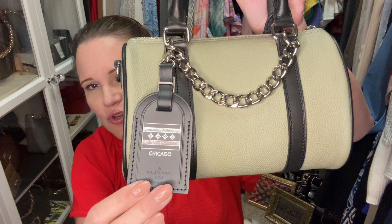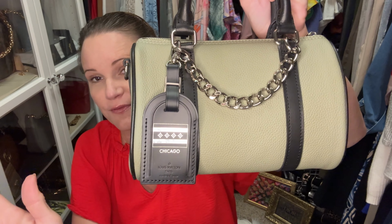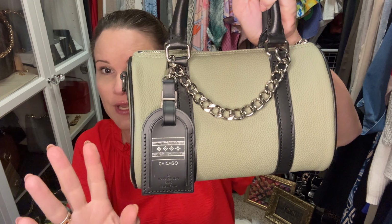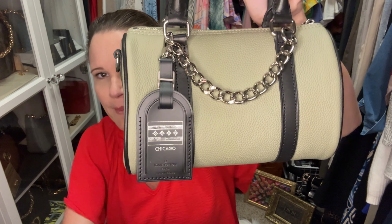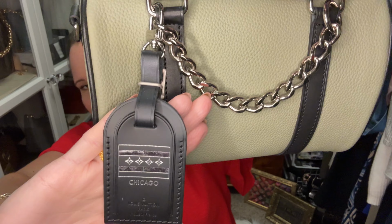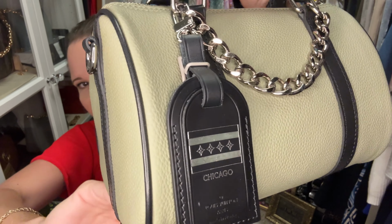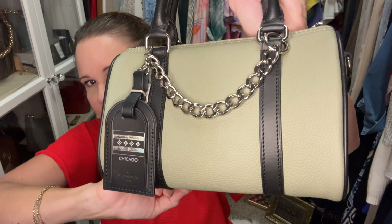So I'm showing you all of my Dress Up Your Purse mini Boston bags because I love decorating them with Louis Vuitton luggage tags. So this next one, for point of reference, shows you the larger size luggage tag. I was able to pick this one up because a friend of mine had a purchase history for Keepalls, so I was allowed to get this one through him. And it is a Chicago stamped black luggage tag, and it is the larger size. So you can see the Chicago stamp would definitely not fit on that smaller size.